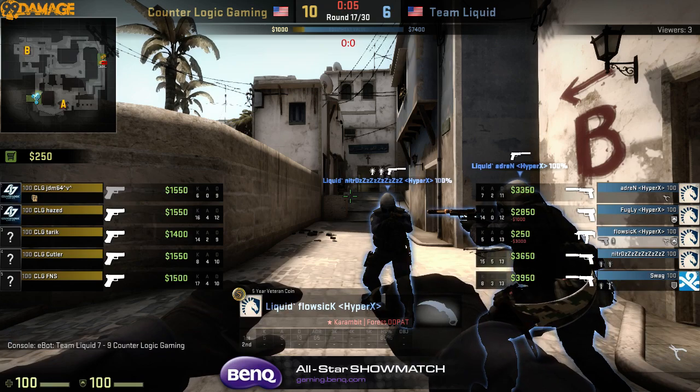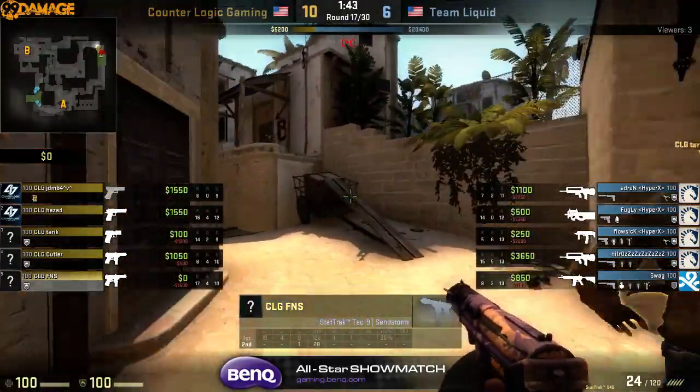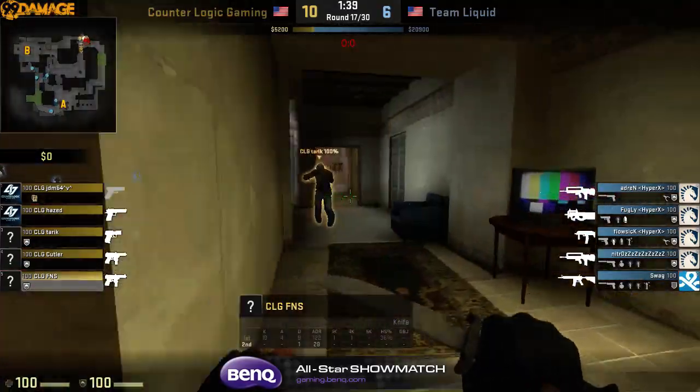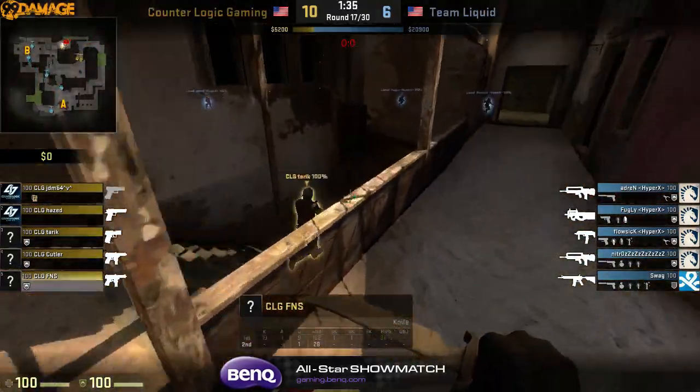Yeah, but Liquid with the pistol round. So 4 rounds separating them. Getting a good shot at coming back into this game. Let's see if CLG can upset the CTs in the second round of this first half. Sorry, the second half of the first map.